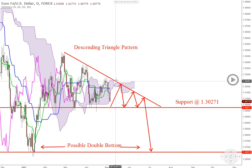Okay, now on this euro dollar, you can see again, here's the support level right here. This level is the 1.30271 area. But more importantly, the level that you really want to look at is this 1.3000 level. It's a psychological level. A lot of traders will be looking at that level, and if this market breaks that 1.3000 level, then you could look for the market to fall down to maybe this level here, where you would see a possible double bottom. And that level there is the 1.26575 level.